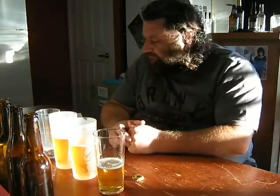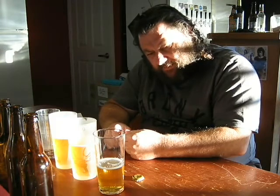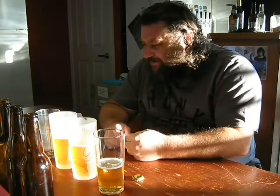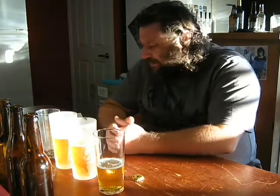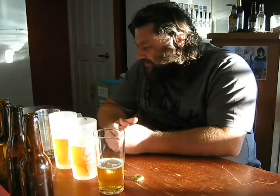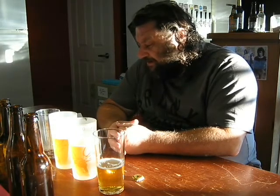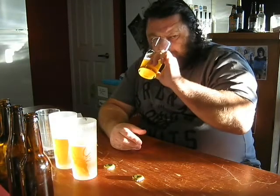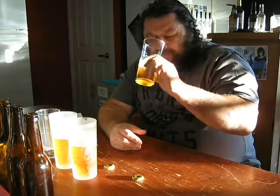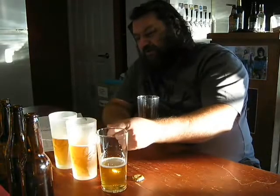It's got some nice citrusy notes on the edge. There's just that little bit of danky, piney from the Simcoe, just balancing nicely. I'm not really picking up any of the Galaxy, which was the hop stand at 80 degrees for 20 minutes. But as I said, I think that's been really driven off a lot during that ferment.